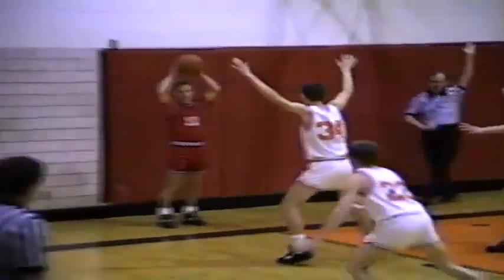Jeff stretching out that 6'8" frame. Oh, check that. Make that 5'8" frame. No. Anyway. Good block by Jeff Miller. Oh, here's a pass inside for Craig, and his shot's good. Craig gets 2. 14-10. Respectable ball game here so far, folks.